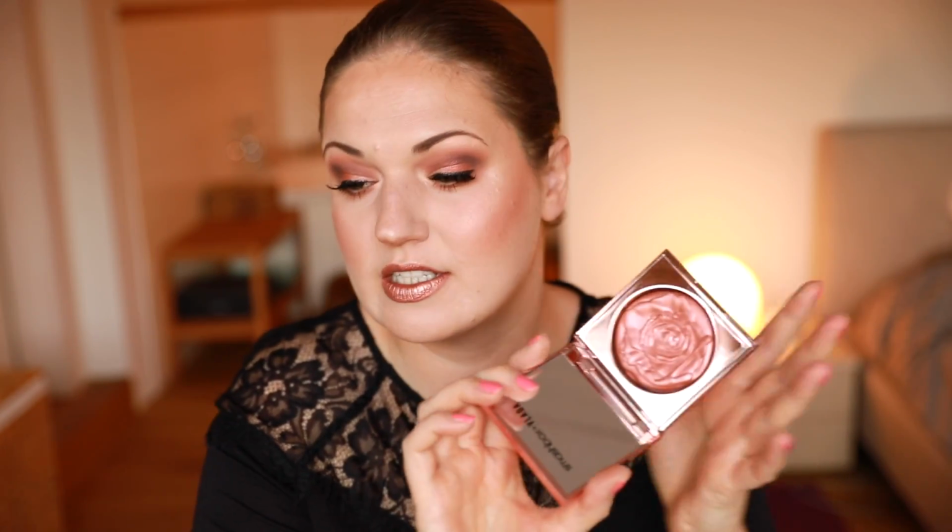The highlighter slash shimmery blush, depending on how you use it, I'm actually really happy that they did send me this shade instead of just a regular highlighter shade, because I have so many highlighters and I probably wouldn't use it as much. I think I'll get a lot of use out of this. I absolutely love it. It's beautiful.